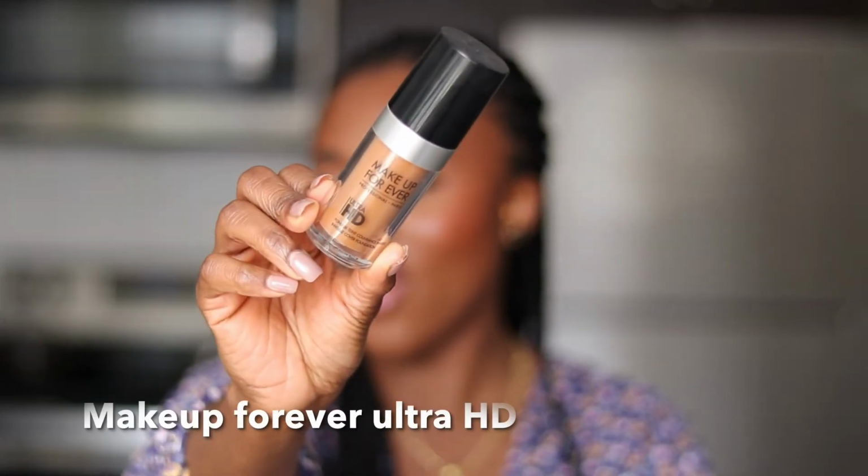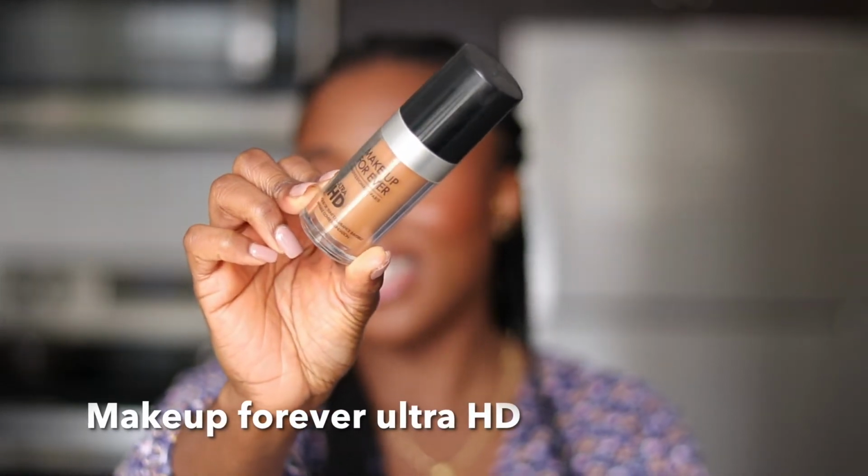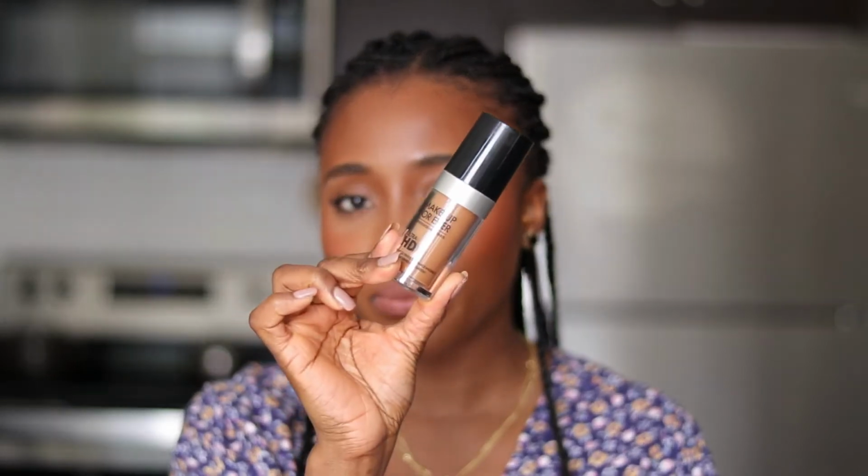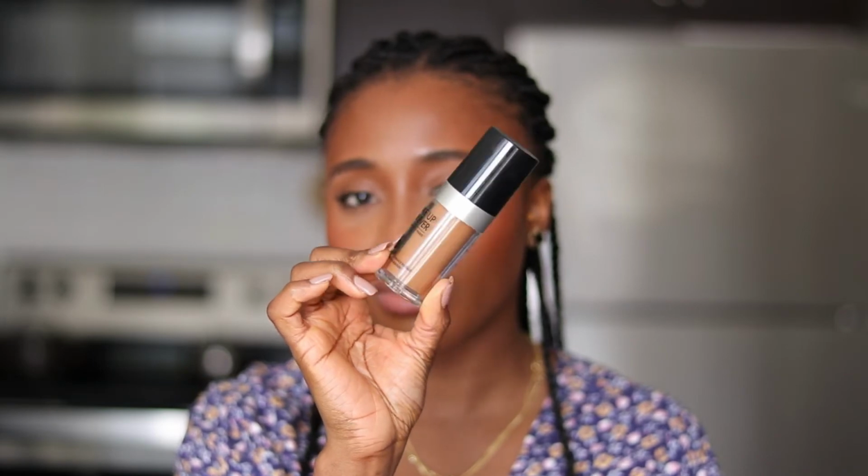Last but not least is the Makeup Forever Ultra HD foundation. Now, just like the Lancome, I think this is the longest one. I lied. I started using this in 2014, and I have not stopped. I've not gone back. This or the Matte Velvet, I actually love both collections from Makeup Forever, but I think the Ultra HD has my heart more.